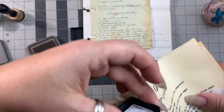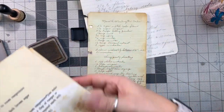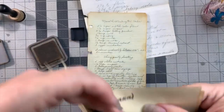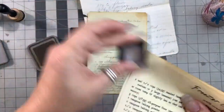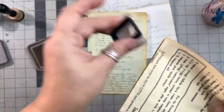I'm also now just going around and darkening the edges like this. Hither and yon, more here than there sometimes. And just hitting those edges and fold it to that crease. And the whole point here is to make it look used and well-loved. And this was Grandma's favorite recipe, and it's been in the family for years.